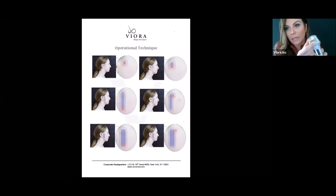This gold bar is not. Think of that like the ST almost. So you're going to put the gold bar on the edge of the lip, right on the edge of the pink, put the gold bar on the pink of the lip, right on the edge there, and then roll it over.